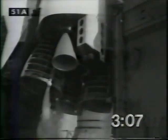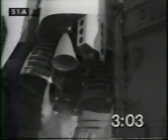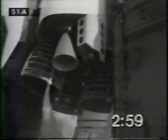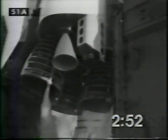Coming up on 3 minutes, T-minus 3 minutes. Coming up on T-minus 3 minutes and counting. The engine gimbal or movement check is underway to assure they're ready for flight control. T-minus 2 minutes, 52 seconds.